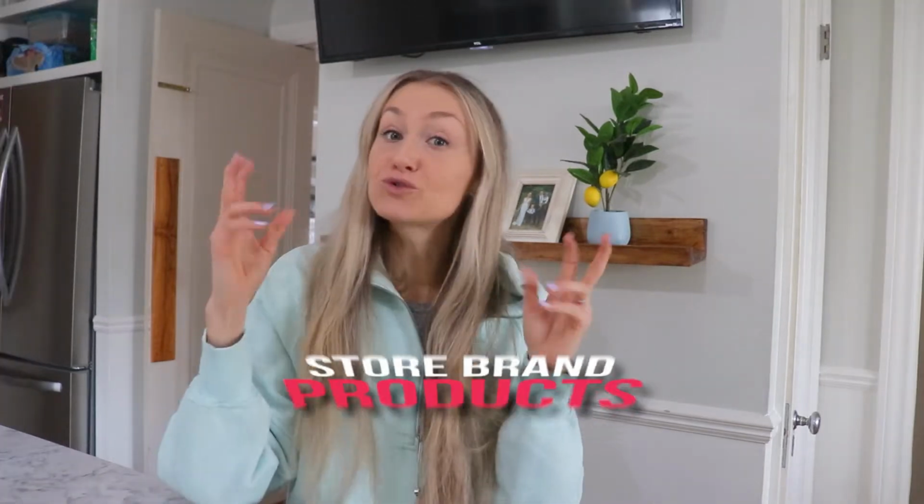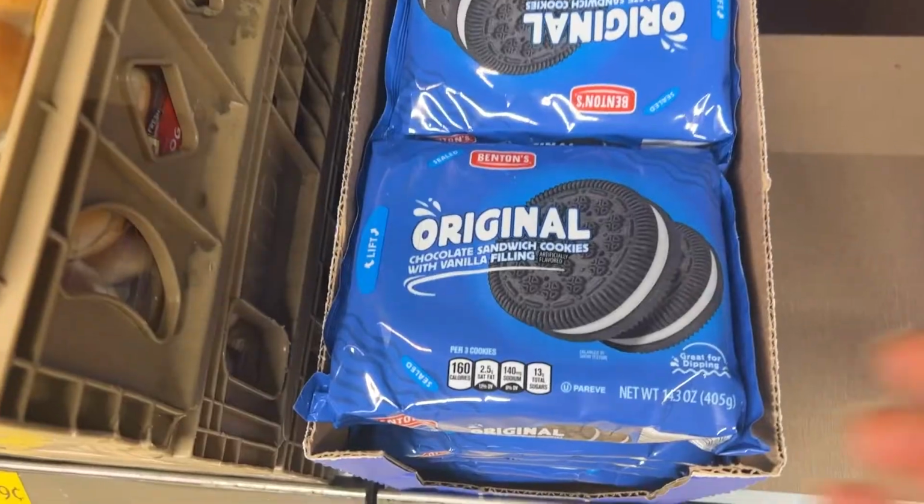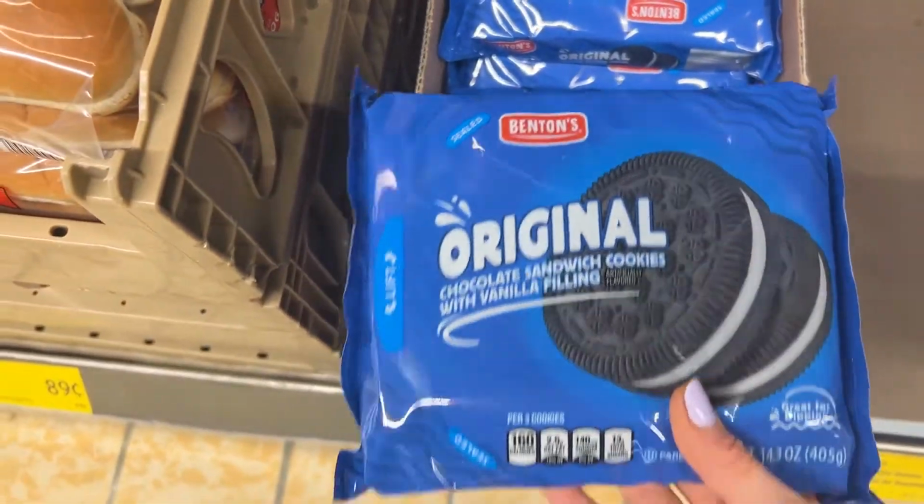Now, another thing to know with this whole no frills model is that the products they offer are usually more limited. So they have their store brand products. They're not labeled Aldi brand, but it's usually the only main brand offered. But their products are, you guys, total dupes and at cheaper prices. So if you're worried about buying the Aldi brand Oreos over regular brand Oreos, don't worry, they're fabulous.